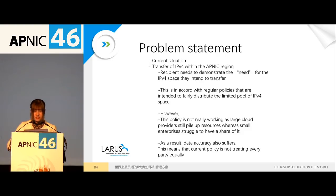However, the need policy is not actually working. Why? Because large providers pile up resources instead of using them. On the other side, it's difficult for small enterprises to get these resources. I will explain this in 2 points in detail later. So what I want to say is that not every member is treated equally, as small enterprises are left out under the current policy. Before going into details, I would like to ask a question first. Is need-based really working?